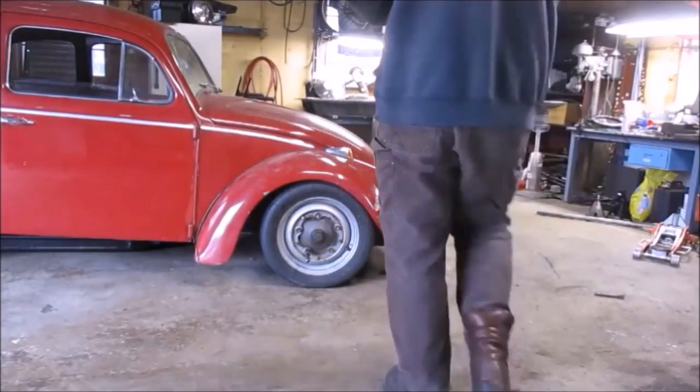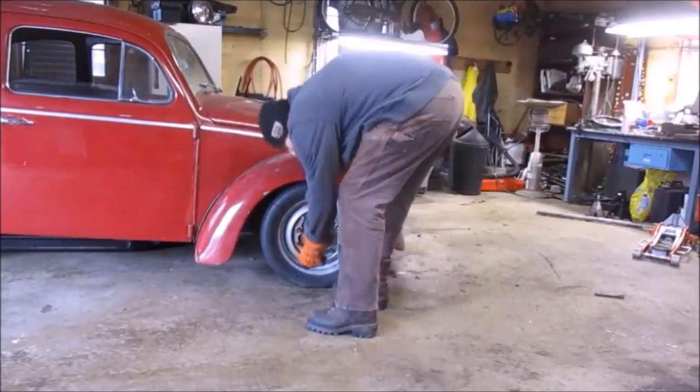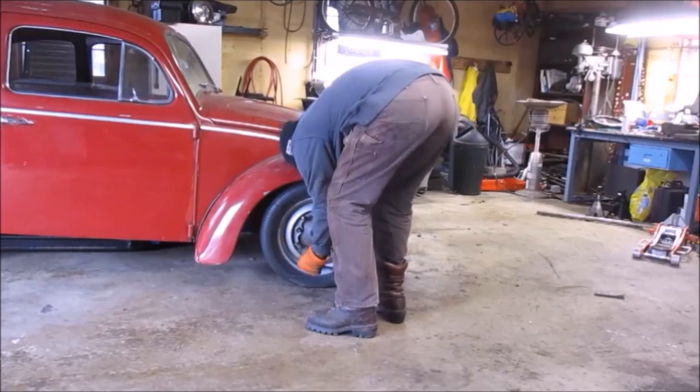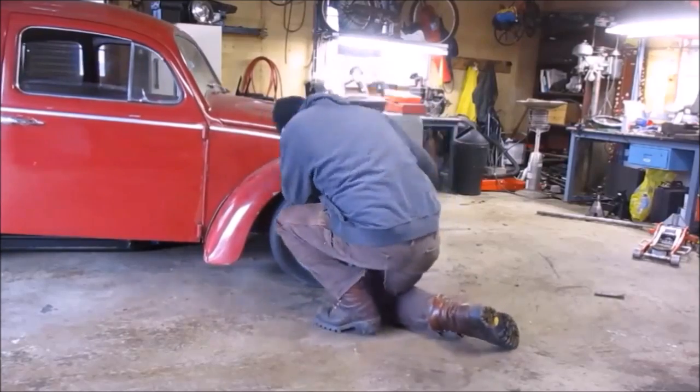We had just finished lowering the front end. I can tell that by the tuck of that front tire. So I must be just tightening up the lug nuts here on the car.